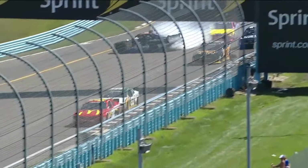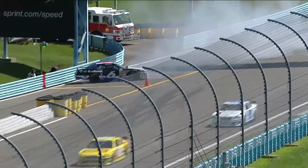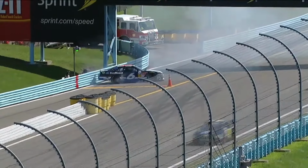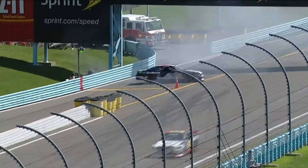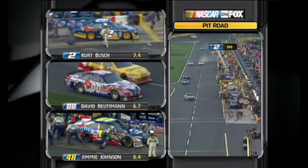Watch what happens to Trevor Bayne coming out of turn 2. I think he had some help. He managed to keep it. I don't know. Almost totally off the wall, but no serious damage. His teammate, if he did. Yeah, it was really close. Last stop did not help.